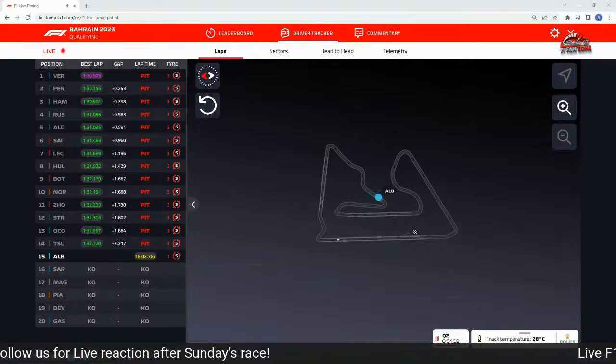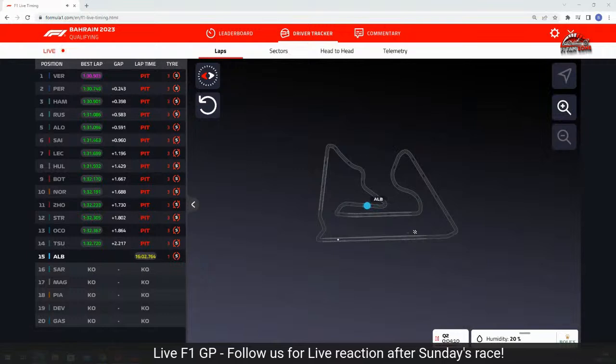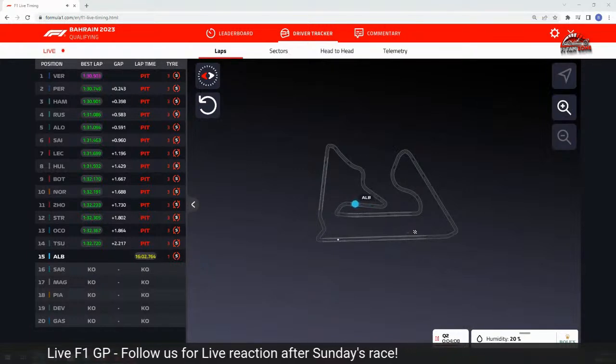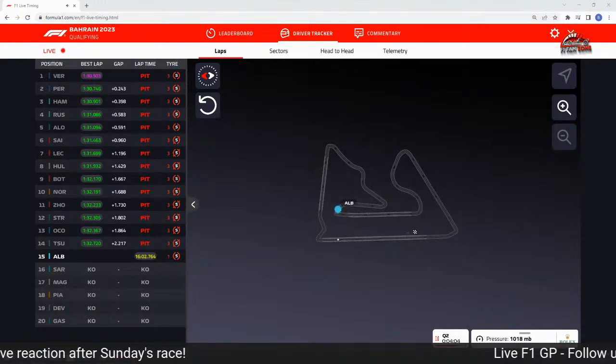The problem is for Stroll, there's only 5 minutes left of this, and he's in the drop zone. So even the mechanics are now swarming around it. Push it down to the weighbridge, then hop it on. Then you've got to get back, put on the new tyres. It's going to get really stressful. Yeah, they need a pit stop, don't they, rather than pushing it back into the pit lane.